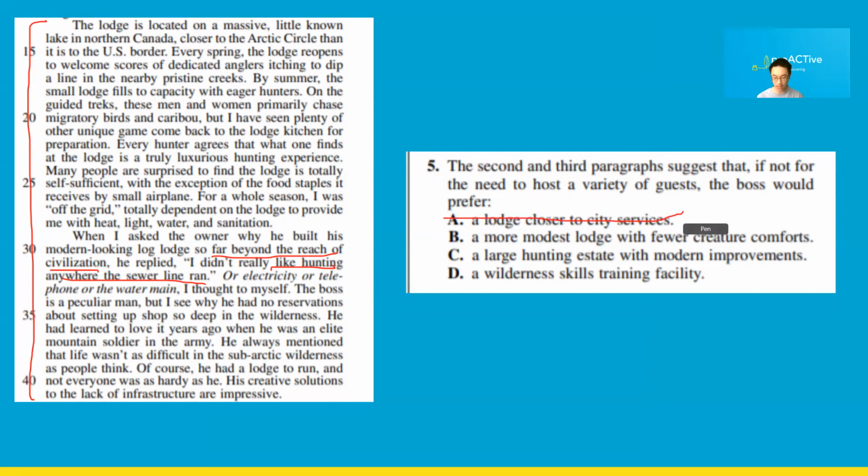B, a more modest lodge with fewer creature comforts. This one might be the answer, because it's saying that he had no reservations about setting up shop so deep in the wilderness, and he loved it because he was an elite soldier in the army, and he always mentioned that life wasn't always as difficult as many people think in the wilderness, right?